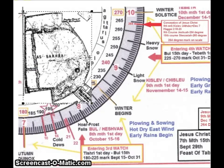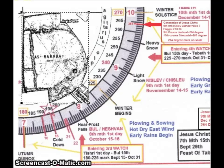And as we read in First Chronicles, we have the meaning, the Hebrew translation of the different courses and the names that those represent. We have Yeshua right here at the 264. 265 is Shekinah. It's right there. Savior and glory. All praise to the Heavenly Father. What an amazing revelation.